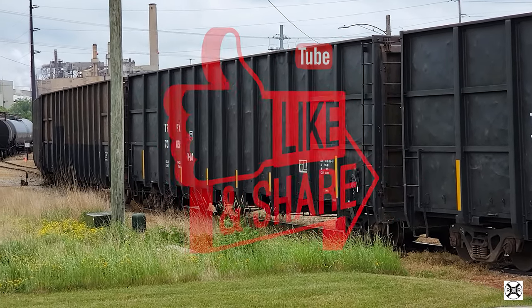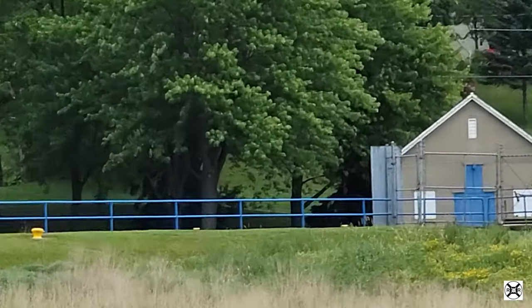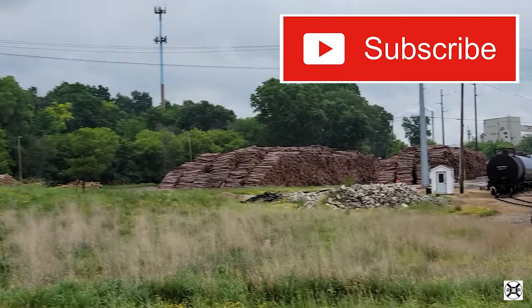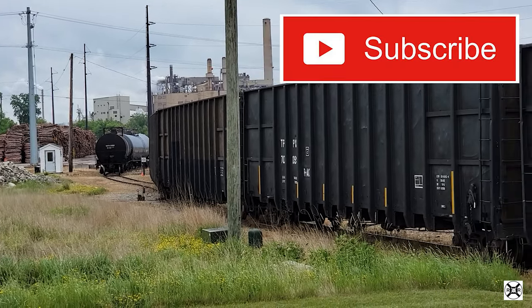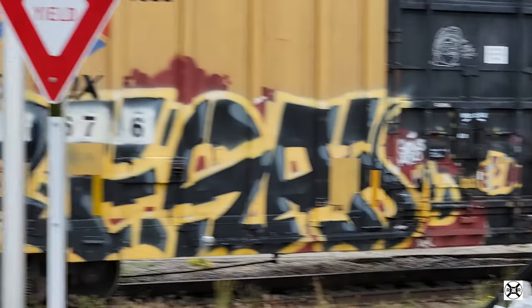If I had to guess, since I'm not over there now, that's where I was, right next to that little lock house. I'm over here on the outside of a curve. Brilliant. Brilliant photography, Fest Jack.